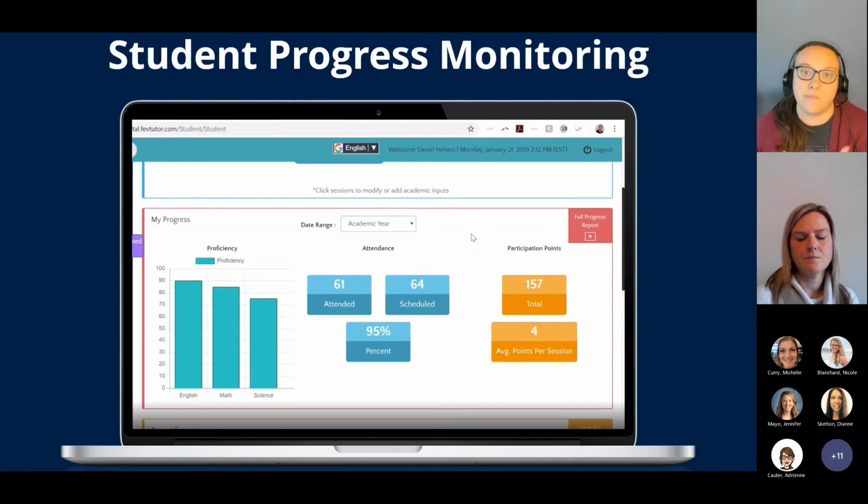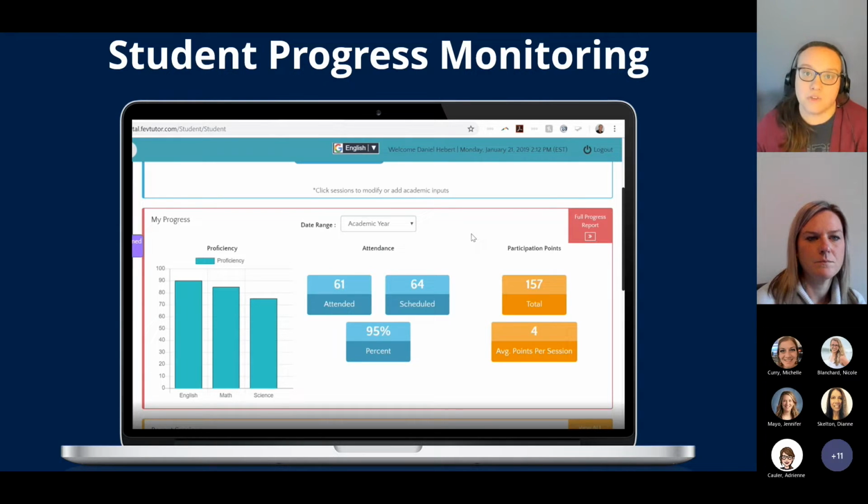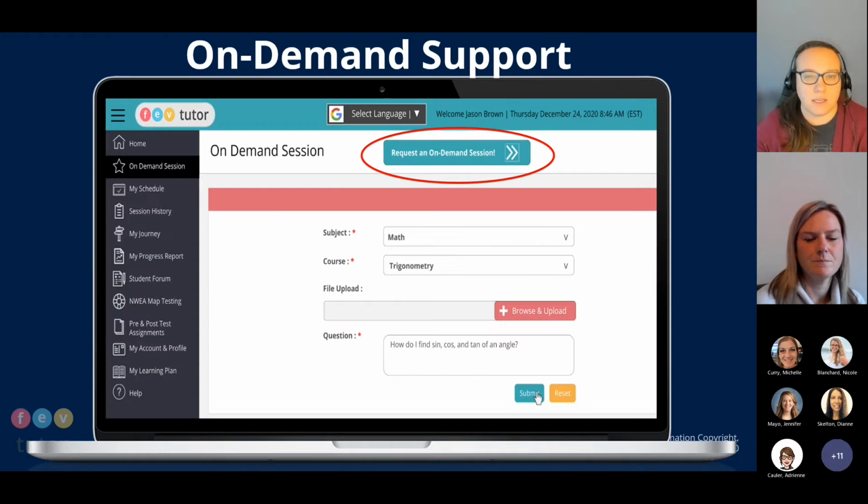They also have right at their fingertips information on how well they've done on exit tickets, and you'll see that little bar graph there is a chart to show them what their exit ticket score average is. They can see how many sessions they've attended, what their participation points look like. That's another measurement tool that we use to help keep students engaged in the platform. It also helps us determine a student's level of engagement with the session through those participation points. And so all of that again is right there in the student dashboard, and they can use that as a way to take ownership in their learning and monitor their progress as they're completing tutoring sessions.